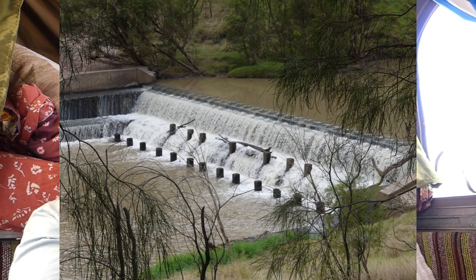And at the end of the walking track, we went for a drive because Mary can't do the walk. At the end of it there is the weir, which is a nice little spot. They've got some picnic tables and barbecues there, and they've got the water flowing over the weir. Yeah, that's what a weir is. I knew that. Stop it.